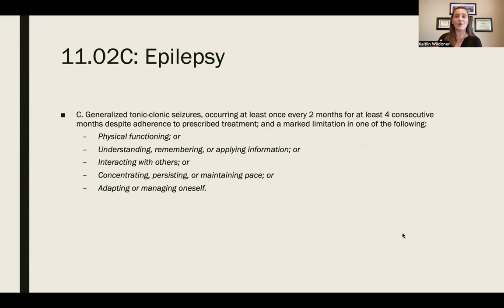Plus, in addition to that requirement of having at least 1 generalized tonic-clonic seizure every other month for 4 months, you have to have a marked limitation in one of the following: in your physical functioning, in your ability to understand, remember, or apply information, in your ability to interact with others, in your ability to concentrate, persist, or maintain pace, or in your ability to adapt or manage oneself.